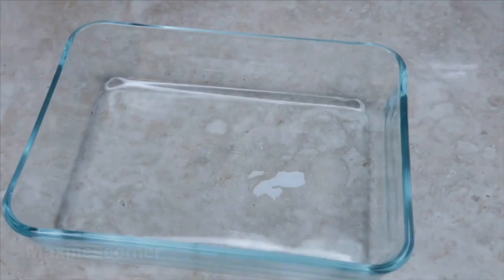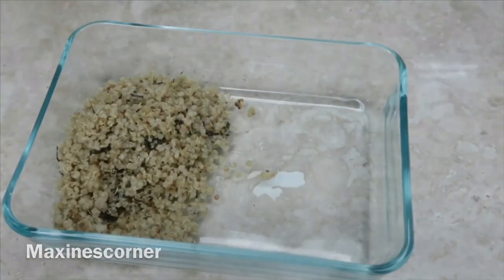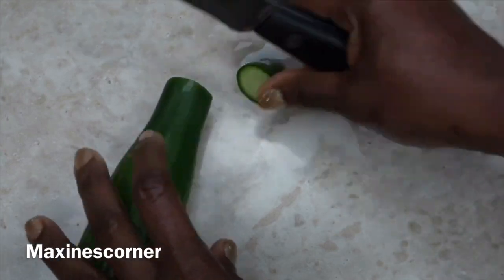Okay, I get my bowl. I am using half of a cup of quinoa. I have my cucumber, and I'm pretty much just going to cut it up. Let's just cut off this little tip right here.